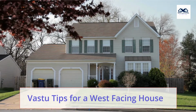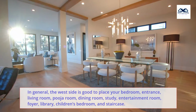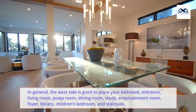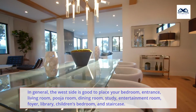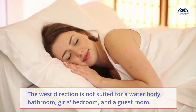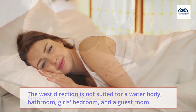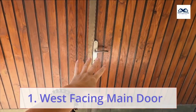Vastu tips for a west-facing house. In general, the west side is good to place your bedroom, entrance, living room, puja room, dining room, study, entertainment room, foyer, library, children's bedroom, and staircase. The west direction is not suited for a water body, bathroom, girl's bedroom, and a guest room. Now let's get into the specifics for each room.